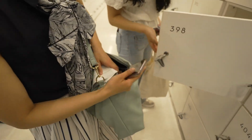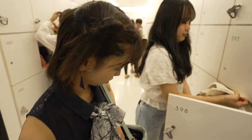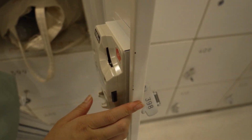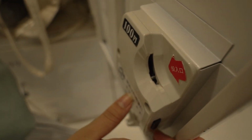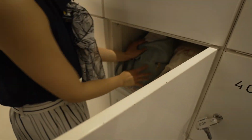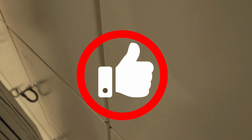No cameras allowed, except small ones. Yep, I'm just gonna bring my phone. We need 100 coins for the locker, but you get it back. Yeah, oh, there you go. We can just put it together. Okay. Here we go. So we just put our stuff in the locker. So let's go see the view. Yeah, let's go.